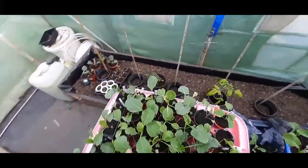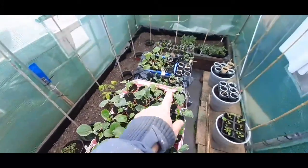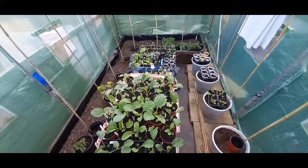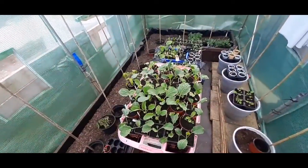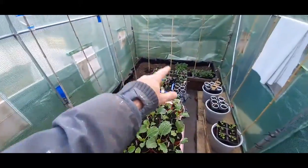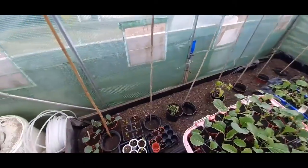So yeah, that's another job I need to be doing, getting these out. I'll probably do that tomorrow. I'll spend a bit more time up here tomorrow, and then get them set up in there. Because like I say, I need to start getting room in here now, so I'll start getting in and getting these tomato plants sorted out.